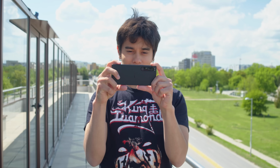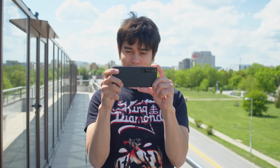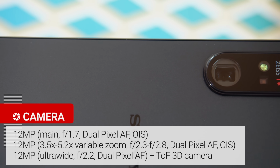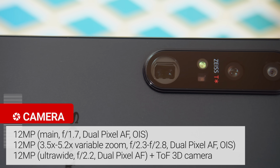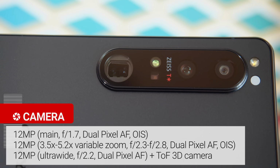Also, all cameras now support steady shot with flawless eye. That's improved stability in low light conditions. Eye autofocus and real-time object tracking are now available across all cameras too. The 3 cameras on the back include a 12-megapixel main cam, the 12-megapixel telephoto, and 12-megapixel ultrawide camera. There's also a TOF camera for bokeh, as well as an RGB IR sensor for white balance adjustment.